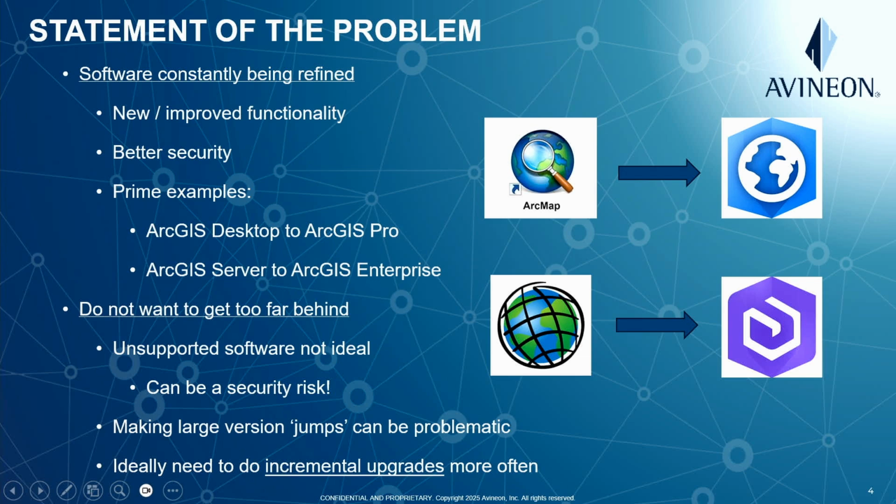Again, nowadays you don't want to get too far behind. There was a time when you could sit on 10.3 for 7 years and then go to 10.8. It's a little trickier now, both with Enterprise and with Pro. You want to stay a little more current, so you're going to need to stay on top of this. The days of waiting 5 years between upgrades are probably over.